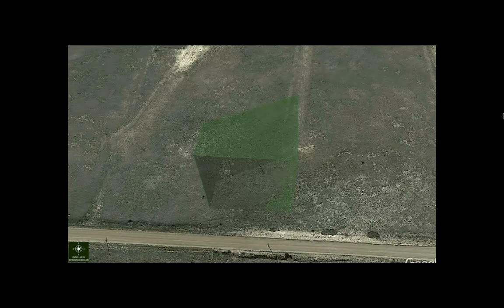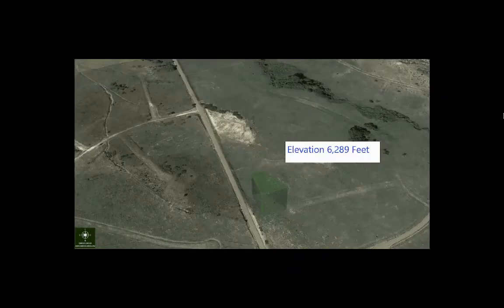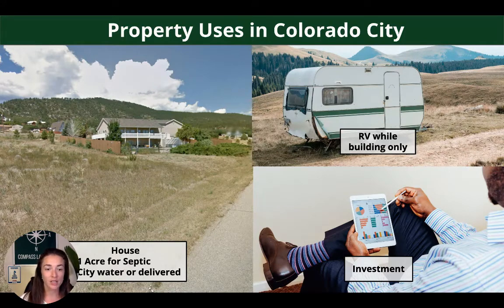This is a 3D outline of the property. So you can see it's larger than a normal rectangular parcel would be. You have that extra little triangle piece at the top. And the elevation is around 6,200 feet. Just a little bit about the area. Property uses in Colorado City.